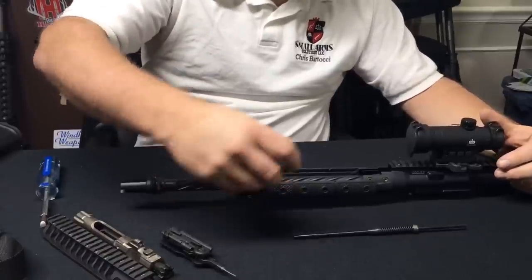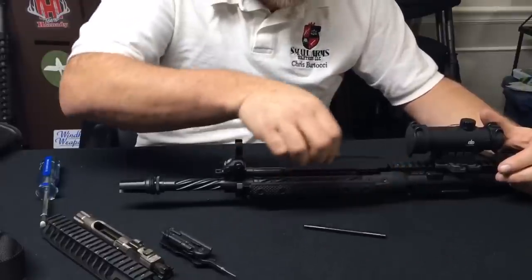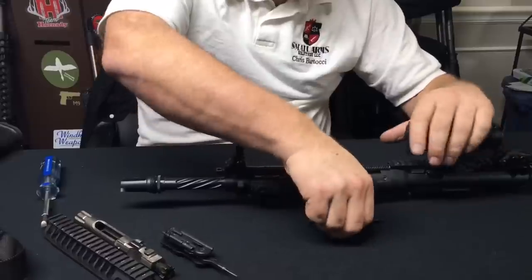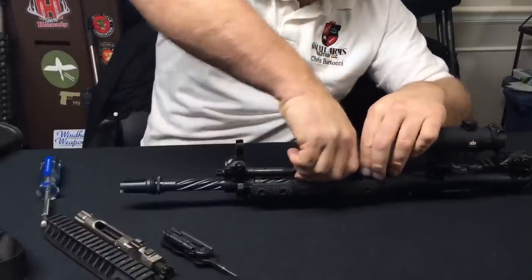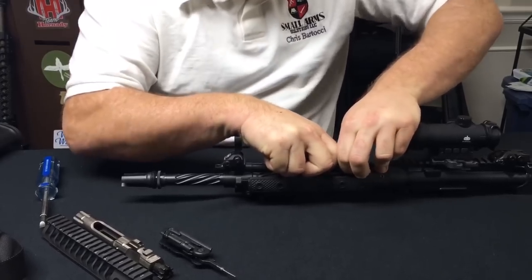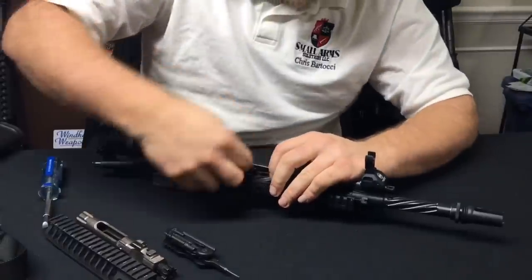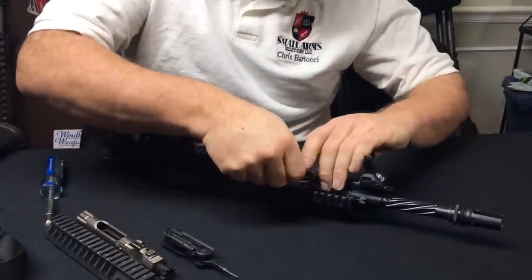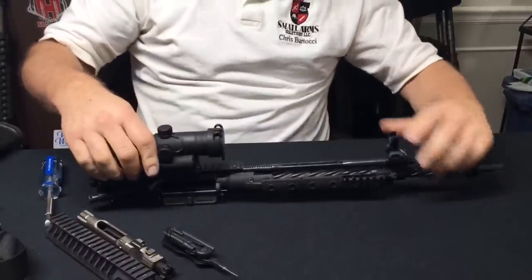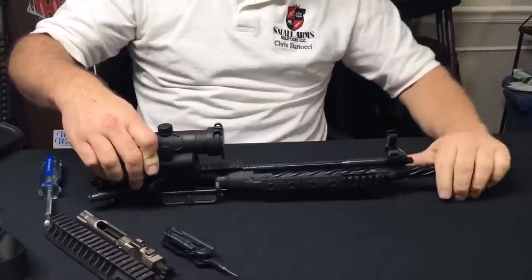Reassembly is very simple. Just insert the piston. And we're going to insert the operating rod. And now we insert the intermediate rod. Pull back on the operating rod. Use my strong hand. So that's all there is to it. That's the gas system. Very simple.